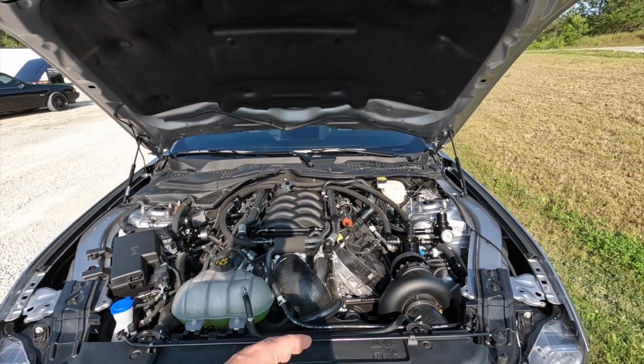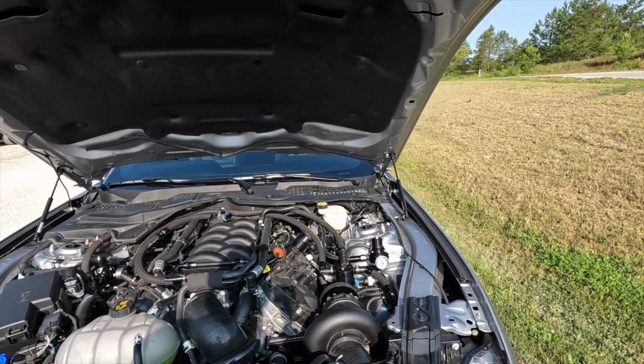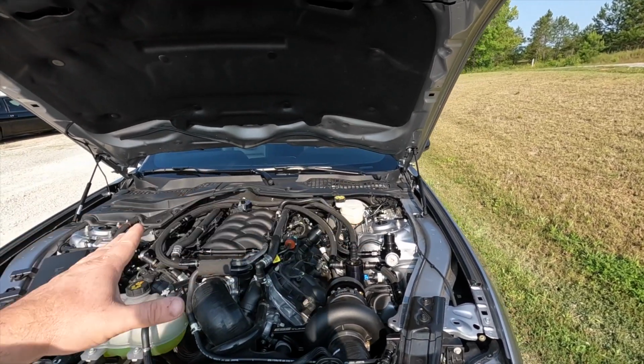But guys, I always like to do the fuel above and beyond. That way there's no way of me running out of fuel. And then if I decide to put a built motor in this thing and go crazy way down the road, the fuel system's already there.